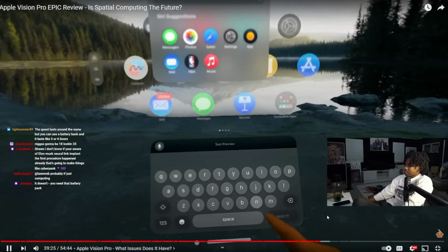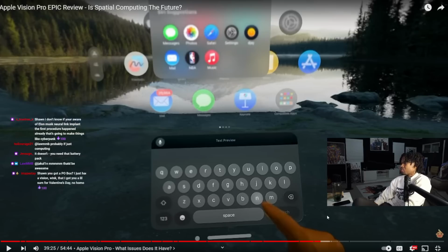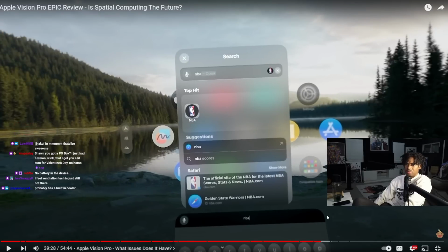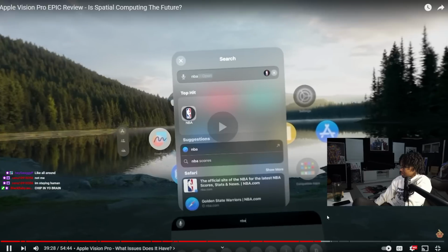Sean, I don't know if you're aware of Elon Musk's Neuralink implant. The first procedure happened already. That's going to make things like Cyberpunk. What is that? What does it do? But, right out of the gates. Sean, you got a P.O. box? I just had a vision, wink, that I got you a little something for Valentine's Day. No homo. No, I don't have a Valentine's. I don't have a P.O. box. What are you saying?